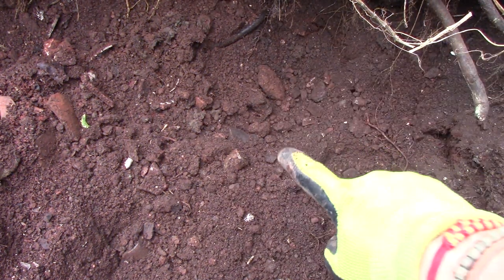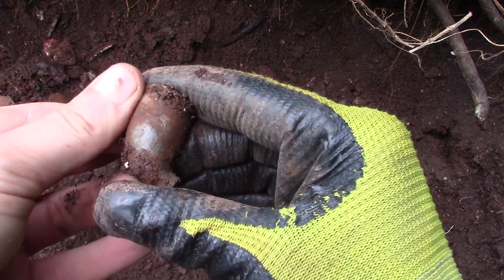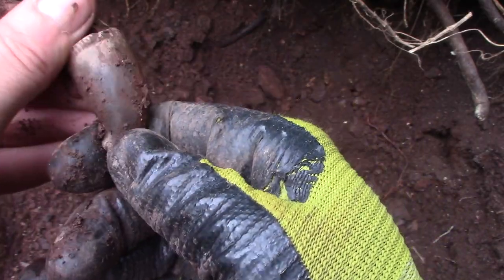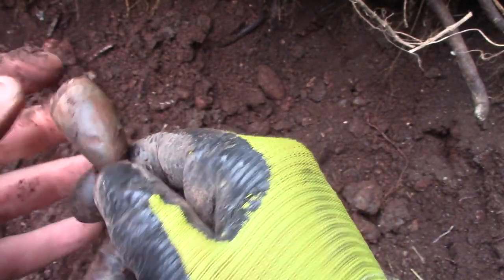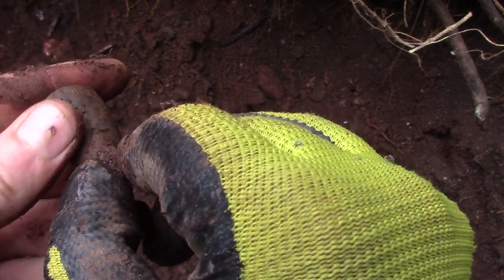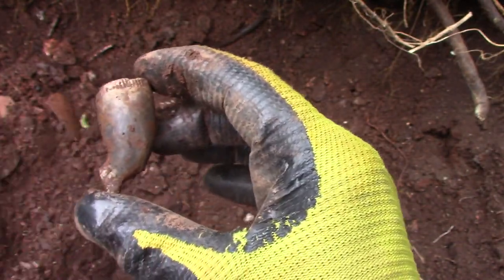Well, got a little pipe bowl in the muck. I wonder if it's got anything on it. No, I think it's a plain one. Still, it's not bad. Check there's nothing there. Sometimes there's a maker's mark on this side. It just looks like it's a plain one, but that's a mid-Victorian.